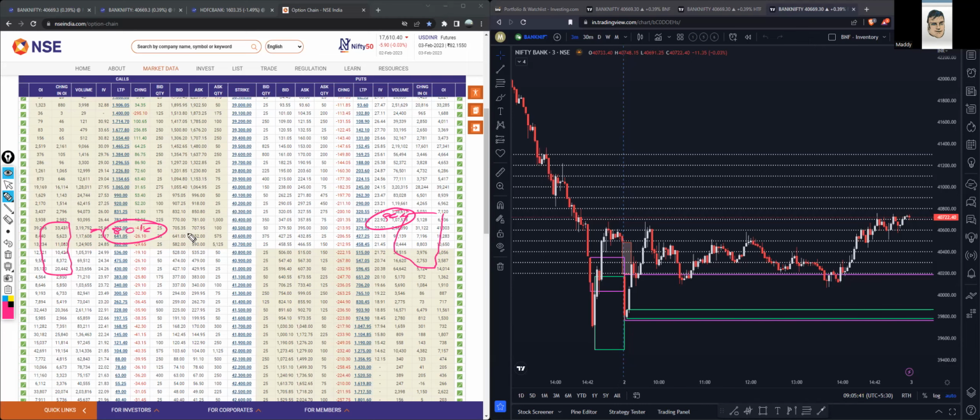More inventory is created on calls compared to puts. But don't look at this data assuming that if CE is higher the market will fall, or if PE is lower the market will rise. Don't look at the data from that point of view. I'm looking at where the maximum change in OI happened. The maximum change in OI happened on the call side, and less on the put side. The calls are much higher, 80 to 50.